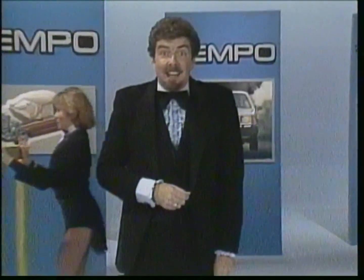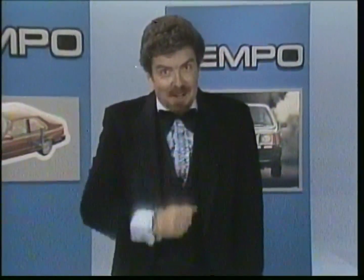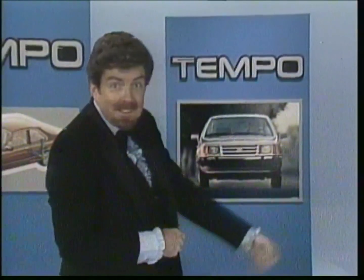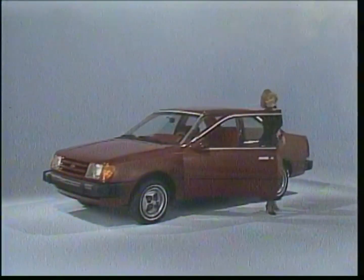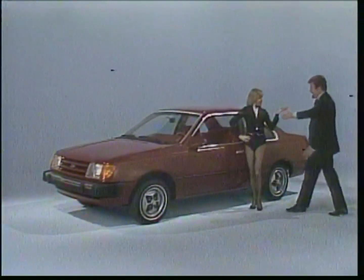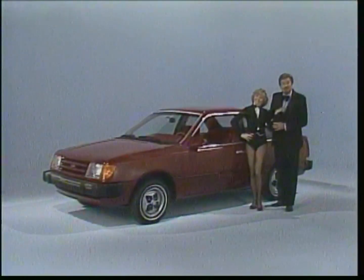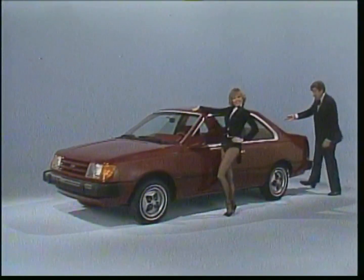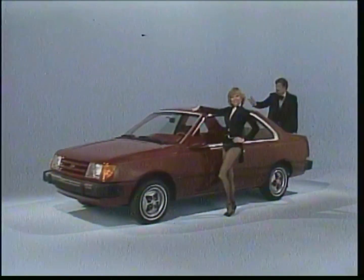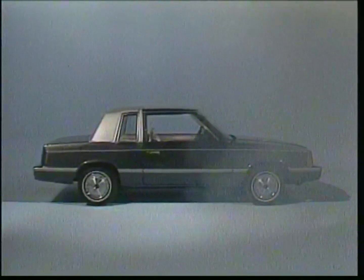Thank you. You know, there's lots of magic in your 1984 Ford cars. Technological magic. Behold, Tempo. Beauty is in the eye of the beholder. But compare Tempo, the contoured look of tomorrow, today, to Reliant K, the boxy look of yesterday, today.